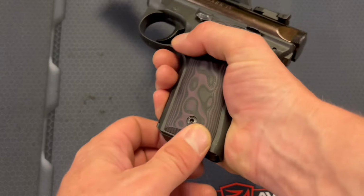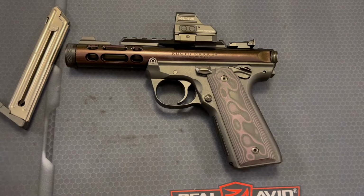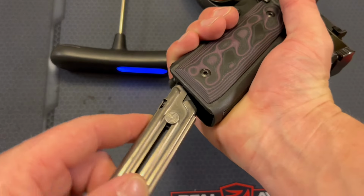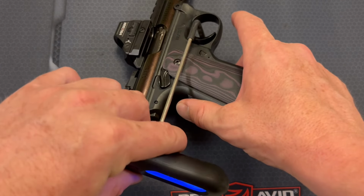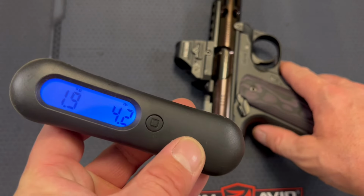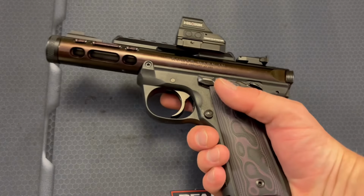Let's see what the trigger pull weight is on this thing, because it's got a pretty decent trigger. So let's check that out. So we're only going to do this once because you shouldn't really dry fire rimfire guns. It does have a magazine disconnect, so the trigger will not work without a magazine in the gun. But just for you guys, let's see what we get. 4.2 pounds. I mean, honestly, not a bad trigger at all, really.